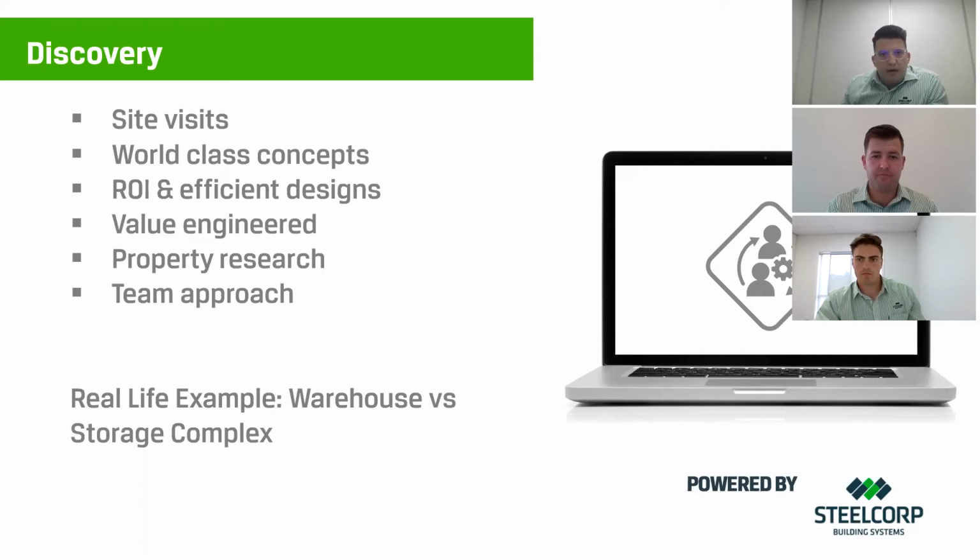We also look into the property, do a bit of research, make sure we uncover any potential risks with the build and any additional costs that could be involved. Sorry, Shane, just on that point, have you got an example of how you've helped out a client in that early property research phase? Well, if there's easements on the property, it helps with the location of your shed, and if there's any overlays on the property, additional costs could be the cost of a planning permit. Things to think about. Great.